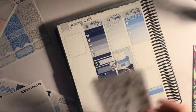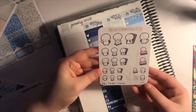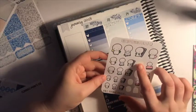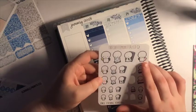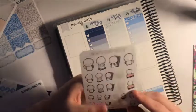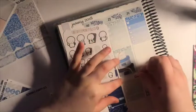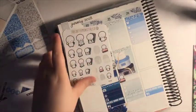But to mark bill payoffs, I have these from the Coffee Monsters code. They are bill paying emojis. I used all the ones that are this guy right here, which is a bummer. I need an entire sheet of just this guy. I know this is meant to be for paying off your credit card bill. I do not have a credit card, which is good and bad, but we'll put them here, and this will be for all my bill paying off.